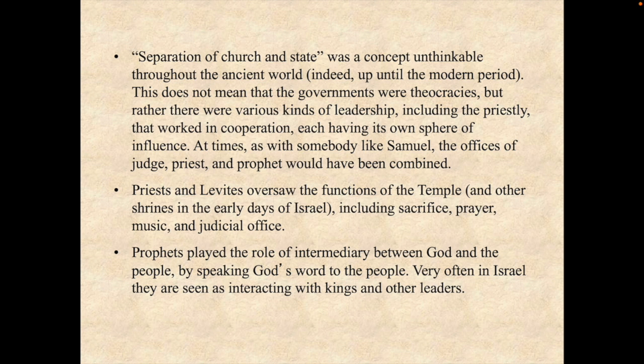Priests and Levites oversaw the functions of the temple and other shrines in the early days of Israel, including functions of sacrifice, prayer, music, and judicial office. Prophets played the role of intermediary between God and the people by speaking God's word to the people. Very often in Israel, they are seen as interacting with kings and other leaders.